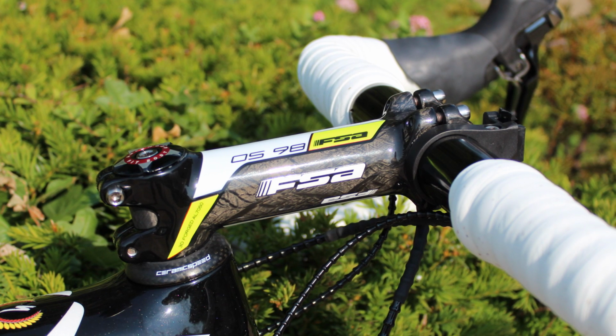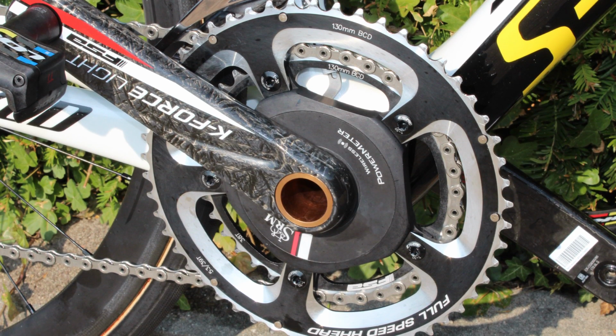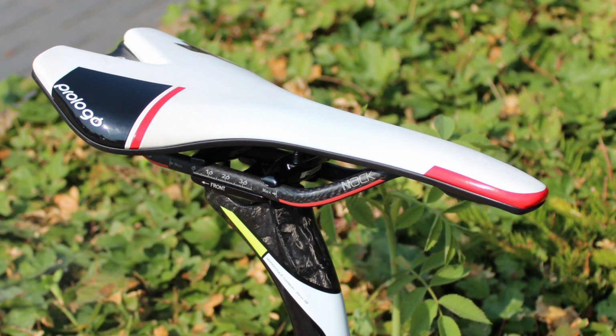FSA provide the chain rings and reliable finishing kit. Power measuring duties are taken care of by the costly but ultra reliable SRM, with a low profile Pro Logo saddle to keep the overall weight down.